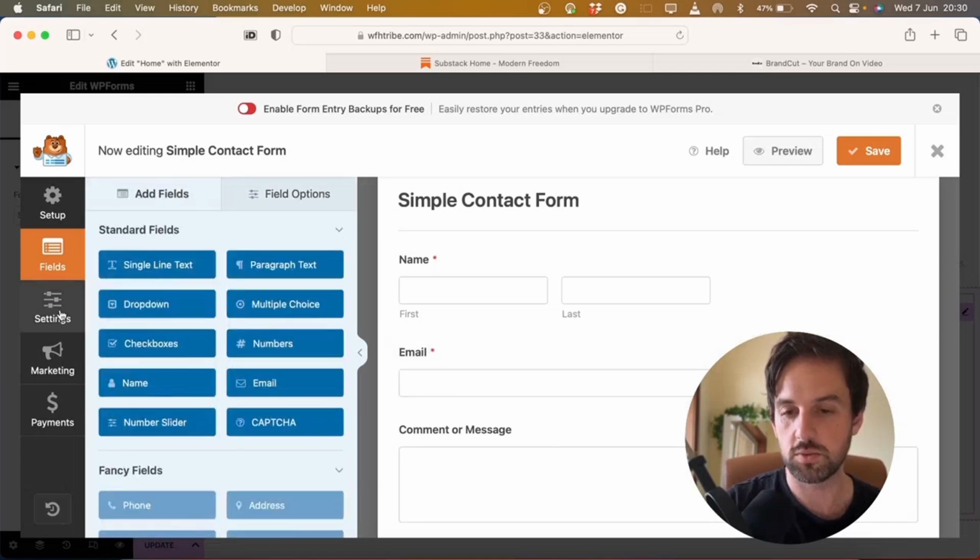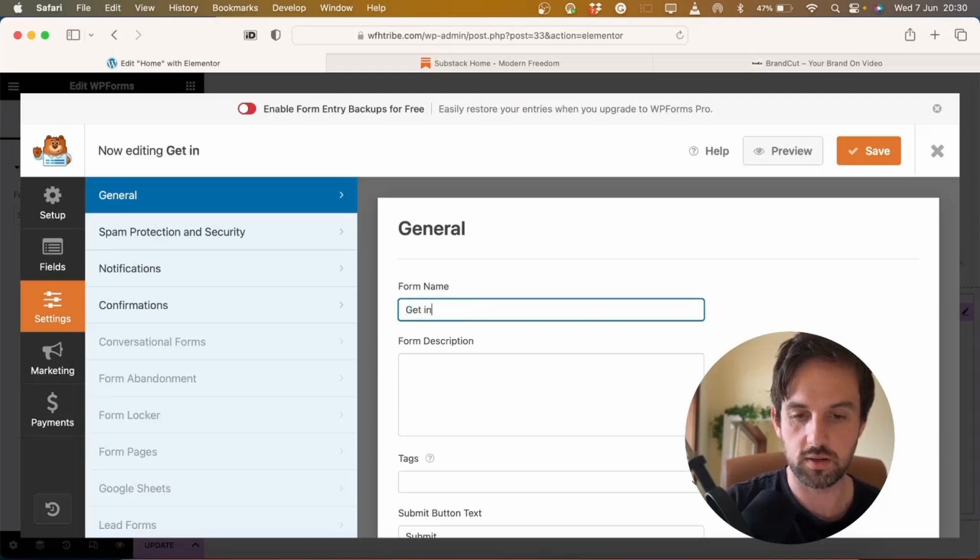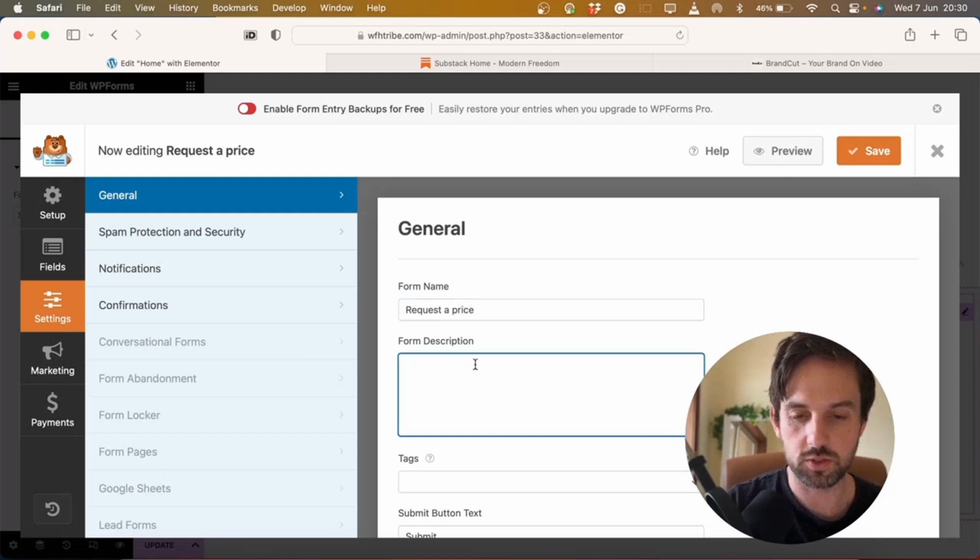The next thing you can do is come down to settings down here and you can change the name of the form. So obviously you don't want to call it simple contact form. You can say get in touch, or you could say request a price if you're running a service type business. So let's just add a form description as well here in case you want to use that.